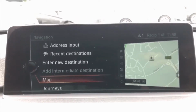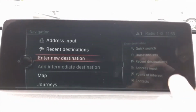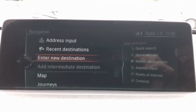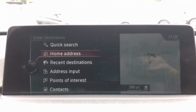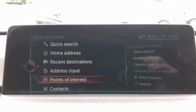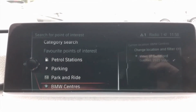There's a number of ways you can do this. So you can enter a new destination just here. Once you do that, you can see there's a screen over to the right hand side just here. That's the screen that will open up when we push enter a new destination. So we can do a quick search for addresses. We can put home address in, go to recent destinations, input an address, go to points of interest. So for example, while we're on this screen, we could search for petrol stations, parking, all of those sorts of things.